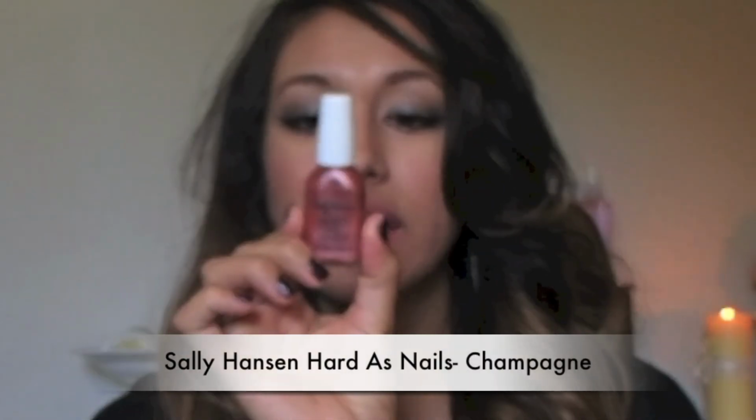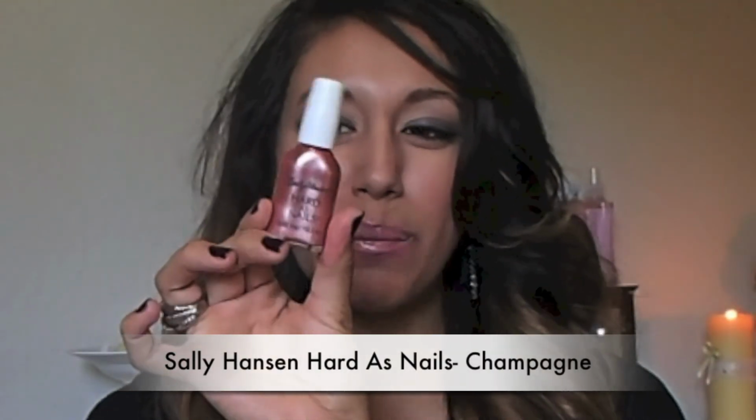Next I have a couple of pinks that aren't out there and neon or crazy colors, things that are really soft and will still look really professional. First off is another Sally Hansen's Hard as Nails nail polish. This one's in the color Champagne, which is just this pretty pink with a bit of a frosty sheen to it that I really, really like. I think it will look really nice and clean on your nails.